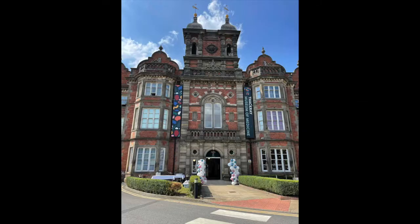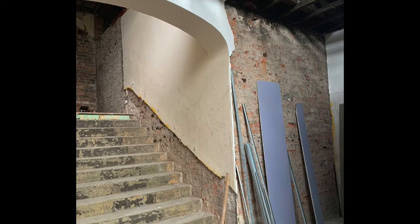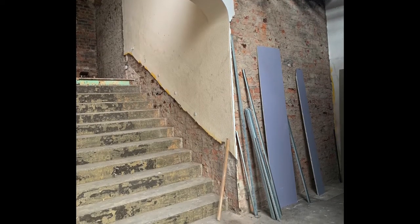The Thackray Medical Museum had grown into the largest and probably most influential medical museum in the north, definitely. And it had all of the challenges that an old complicated Victorian building had. There was water coming through the roof, there was damp coming into the stonework. The circulation in the building really militated against people getting to enjoy the collection.